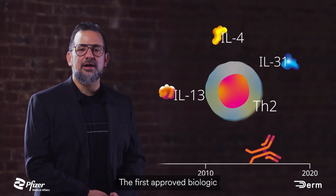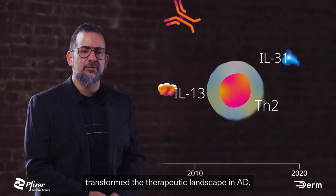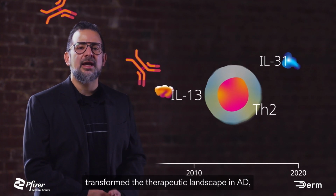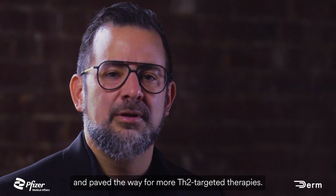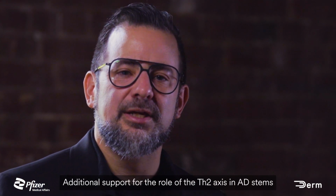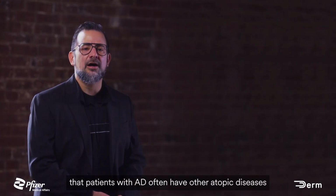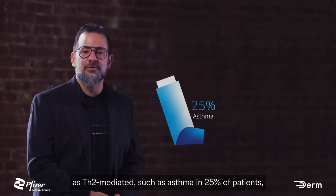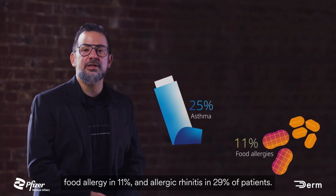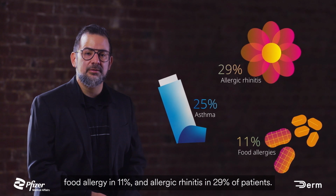The first approved biologic for AD, targeting IL-4 receptor alpha, transformed the therapeutic landscape in AD and paved the way for more Th2-targeted therapies. Additional support for the role of the Th2 axis in AD stems from observations that patients with AD often have other atopic diseases, classically considered as Th2-mediated, such as asthma in 25% of patients, food allergy in 11%, and allergic rhinitis in 29% of patients.